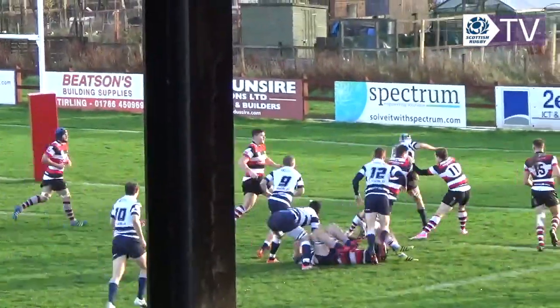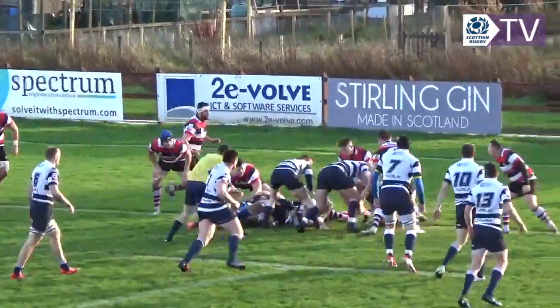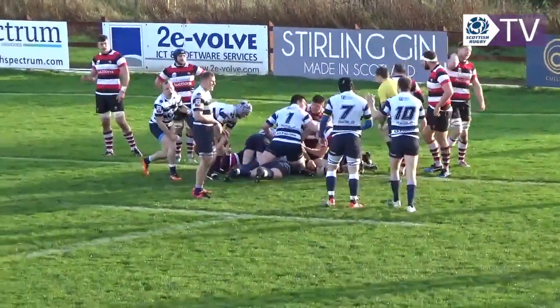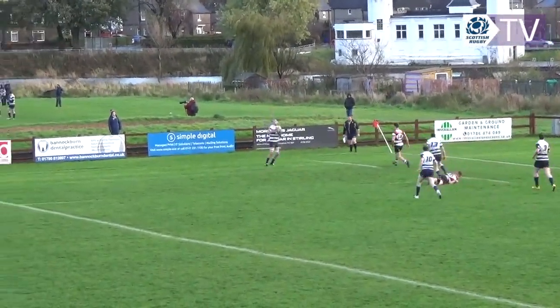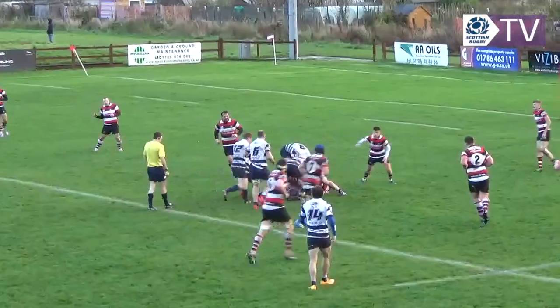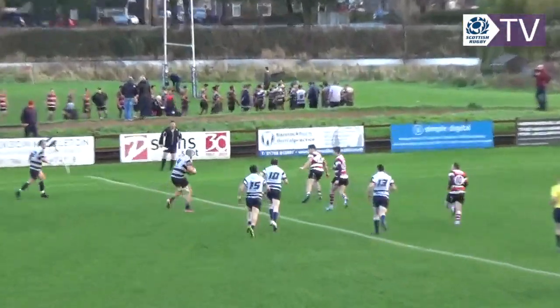Lastly, Heriots extracted revenge for their opening day defeat by Stirling County. Michael Maltman involved in the build-up to this score from hooker Michael Lyons. Jack Turley having to rescue that pass, but he does it splendidly. He's another who's been in try-scoring form.